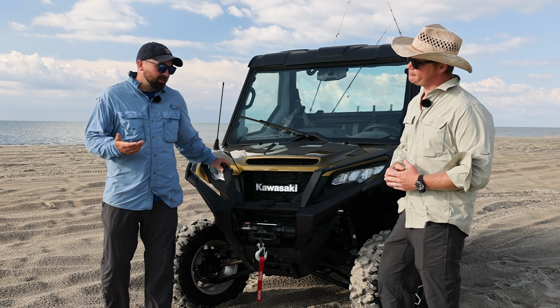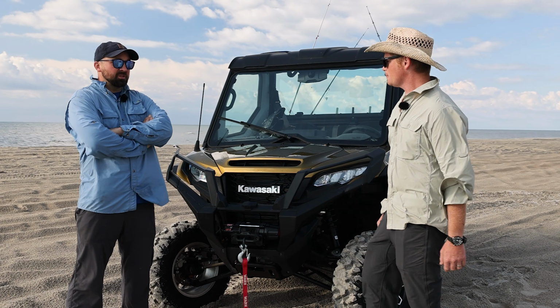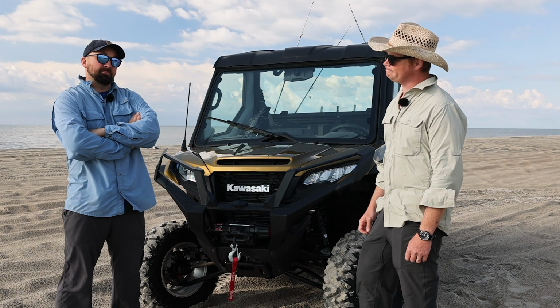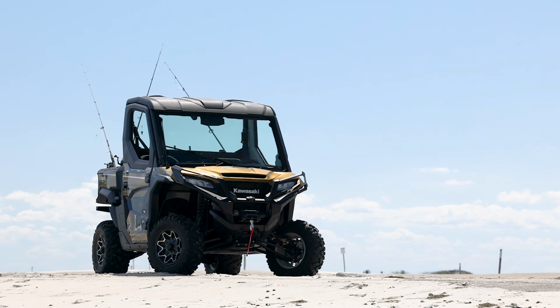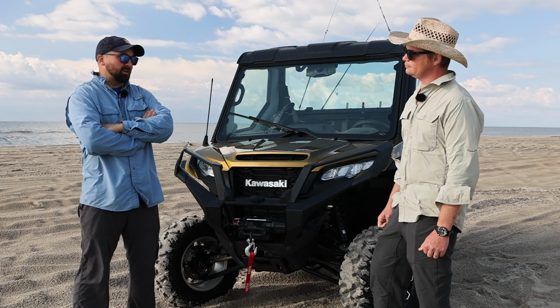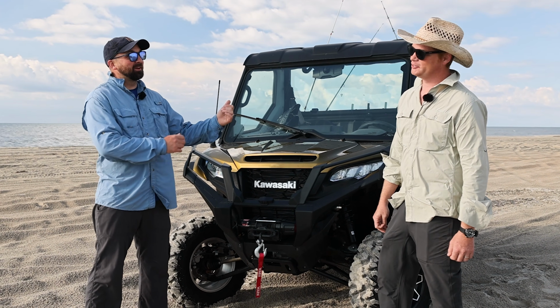Well, it's also impressive, and I think it's worth noting that, like you said, those two other rigs have been around forever. This is an all-new platform, and Kawasaki pretty much nailed it right off the rip. Usually there's teething problems here and there, and if the Ridge does have any teething problems, they're kind of hard to see. So I can't wait to see where they end up with this platform.